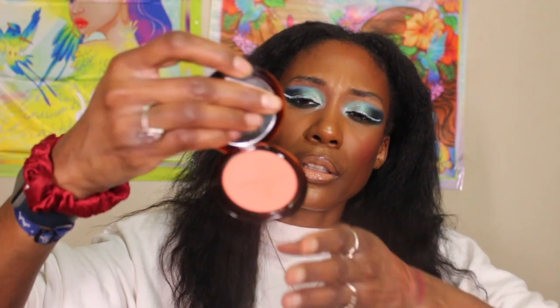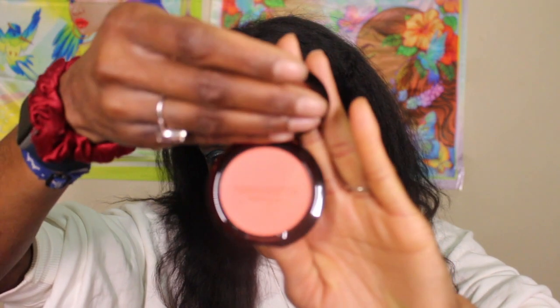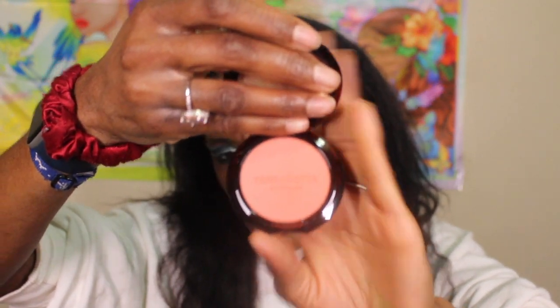This is what it looks like on the inside. As you can see, it's much lighter. They both have that perfumey smell that I told you all the highlighter has, so just bear that in mind if you're gonna pick this up. Like, those have that smell. From what I remember, the foundation does it.